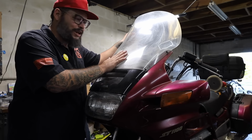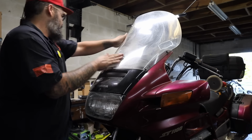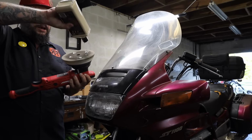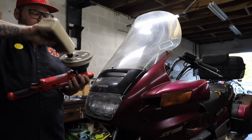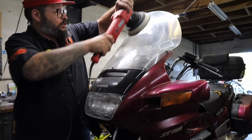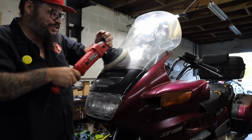The windshield looks like doo-doo. Looks like it's covered in doo-doo butter. Let's do something about it real quick. You know, there's probably some reason you're not supposed to use a random orbital sander and polishing compound on a windshield, but nobody ever told me, so I'm gonna go ahead and do it. It's good enough for plastic headlights. It should be good enough for plastic windshields, right? We'll just exist in ignorance.